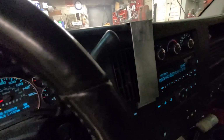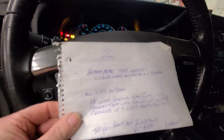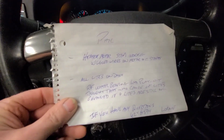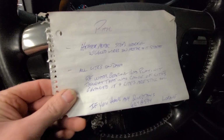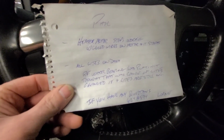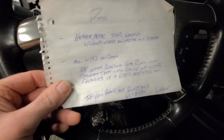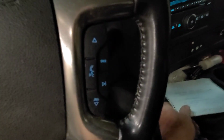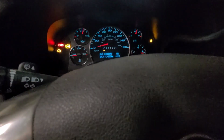And he left me a note. He said the heater motor stops working, wiggled wires at motor, and it starts. All lights are on the dash. Right front wheel bearing had play in it. Thought that was the cause of the lights. Changed it, and lights are still on. So we're gonna scan this thing and see what codes it has to offer.